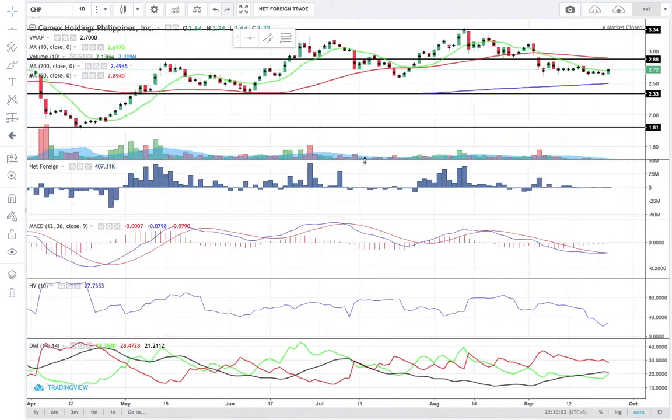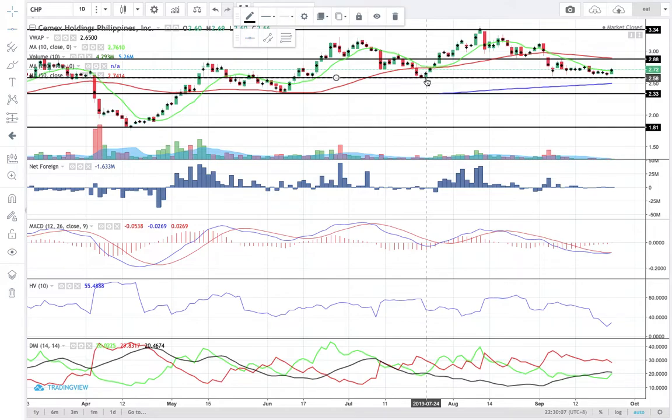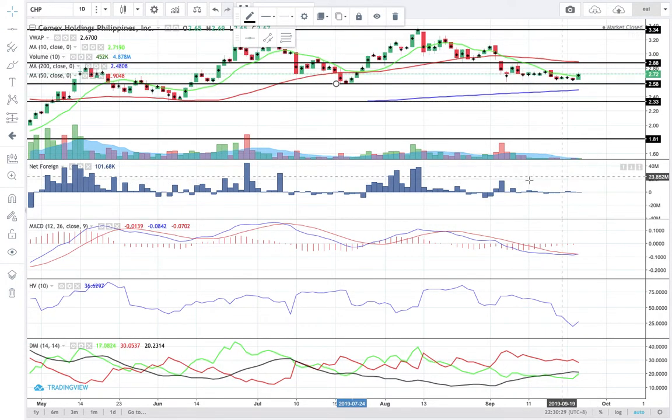So there's a mini support right here, 2.6 as a precursor to 2.3. Okay, so for me, it's more likely for CHP to continue moving sideways between 2.6 to 2.9, based on my observation on the price movement and these technical indicators that I have. Do you have CHP?